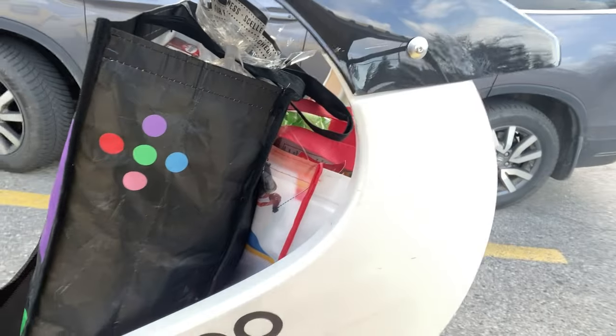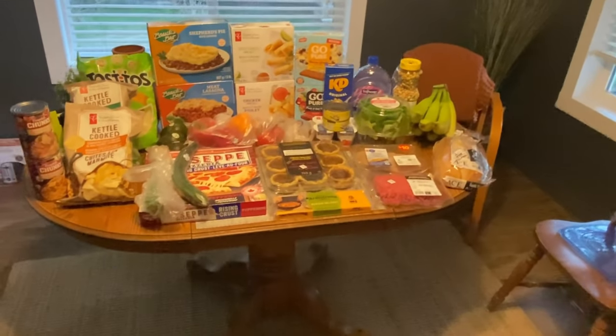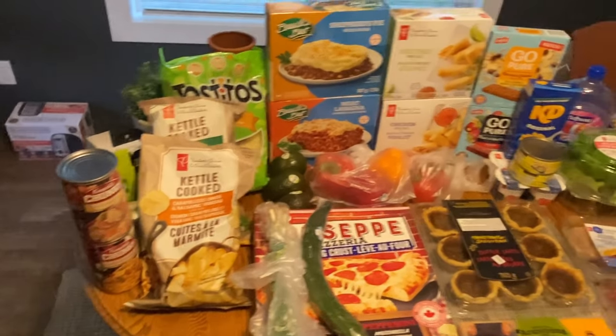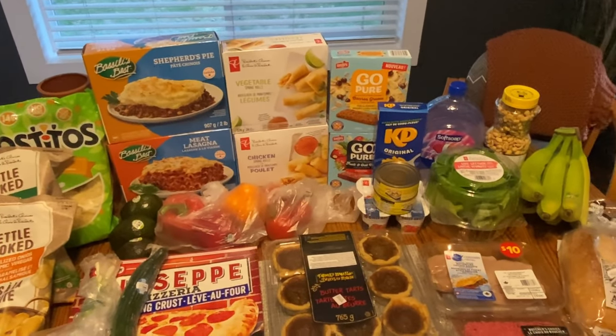Okay, mission accomplished. Here's the groceries. Fits nicely into the cargo. All right, let's head home. Okay, so let's take a look. What do we got here? Got a pretty good haul. We got some soups, we got some chips, we got some frozen goods.